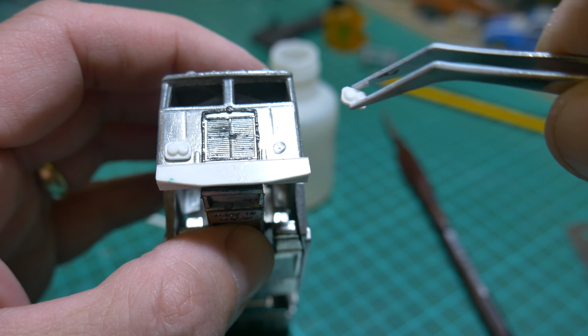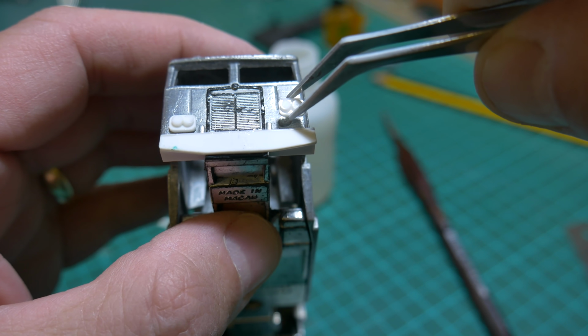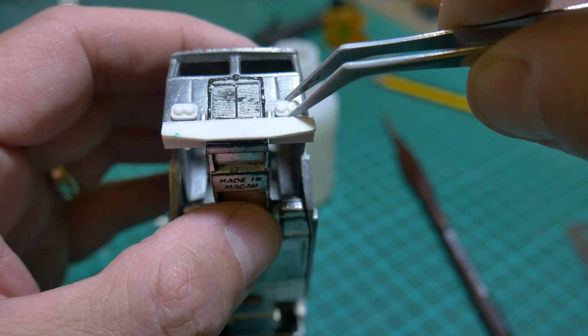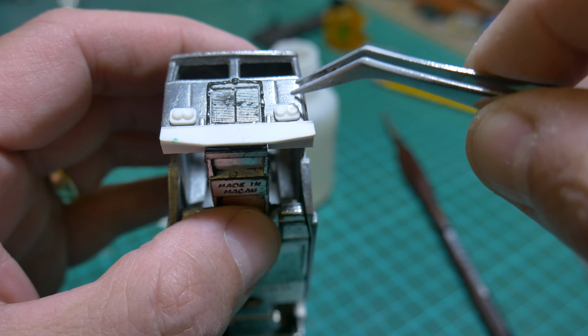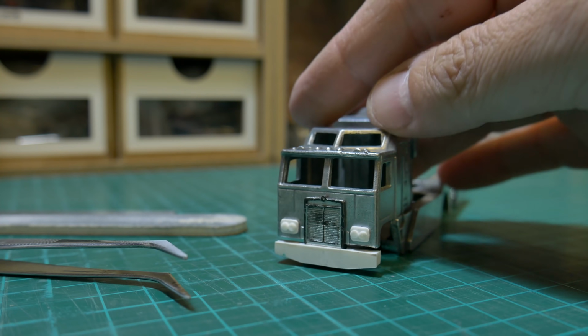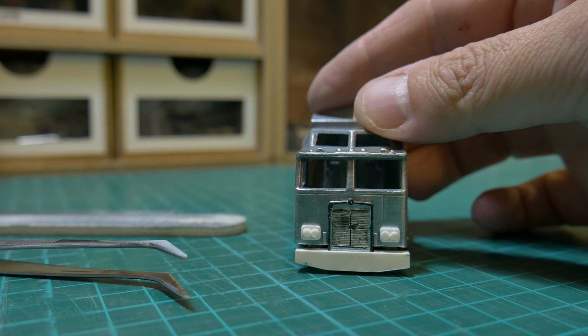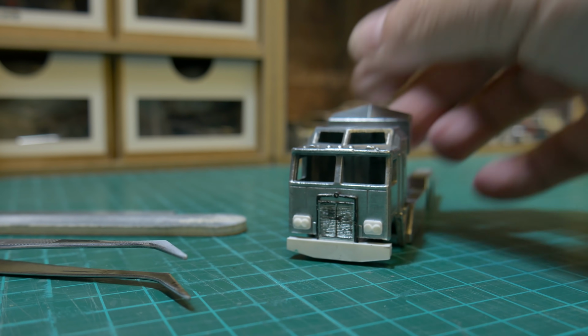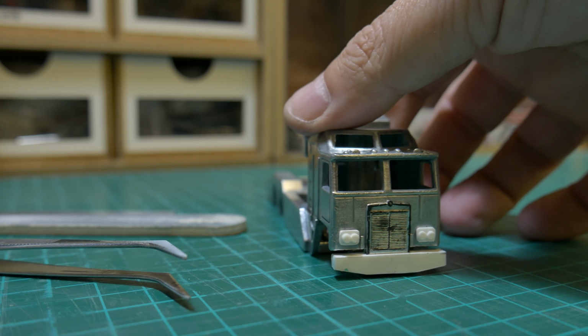Then with a little bit more glue on the front of the casting itself and a quick maneuver in place, and all should be well in the world. There we go, some headlights ready. So we're out of the blocks and we're going along now.